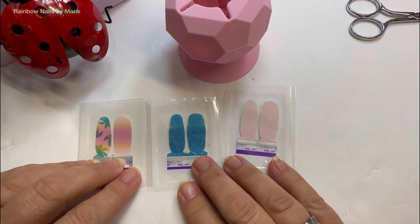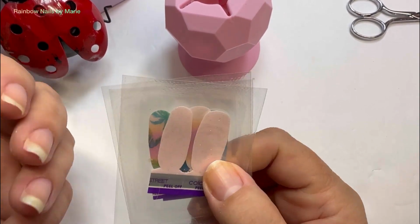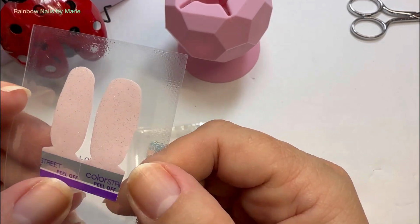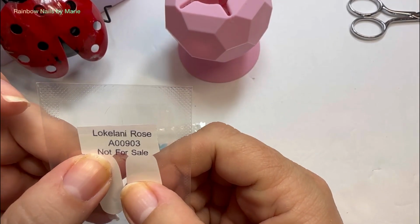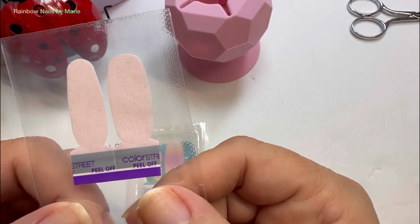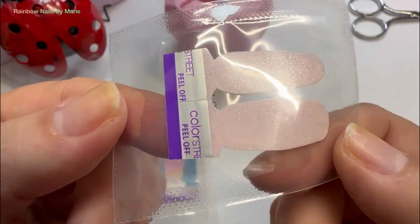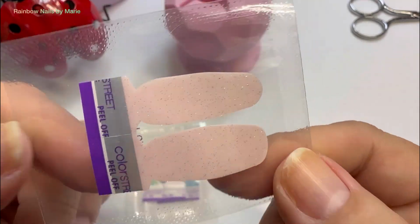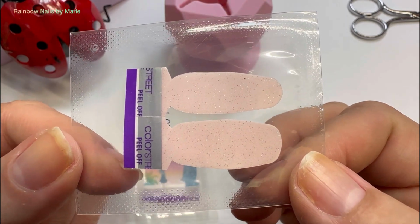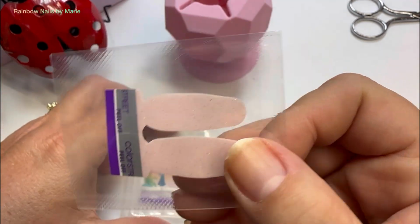My name's Marie, and first off I received my 3 packs of twosies or 2-finger testers. These are samples, but you can use them. This is called Lokalani Rose, from Destination Hawaii. This is a beautiful pink shimmer. Not sure you can see the shimmer real good, but this is gorgeous. This collection just launched this morning, Monday, the 22nd of May.